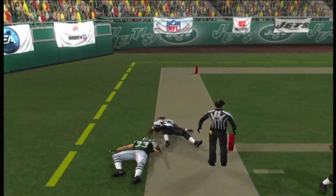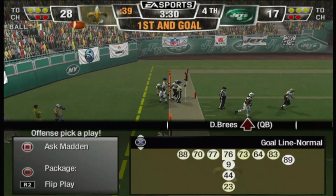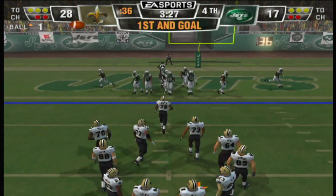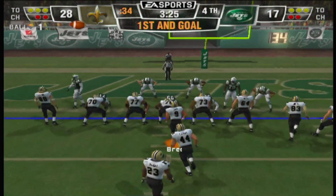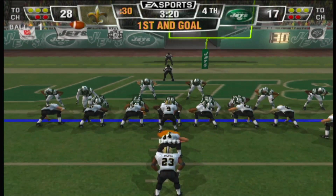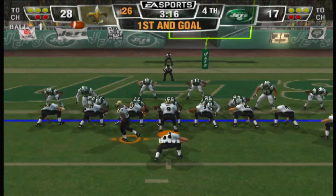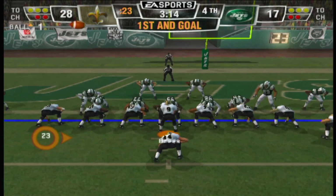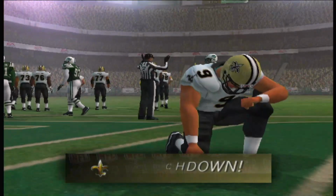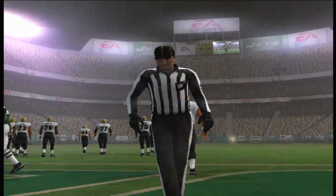Finally pushed out of bounds. It's going to be first and goal. Set. Breeze sends one of his guys in motion. Puts his head down. Touchdown, Saints. Touchdown, Saints.